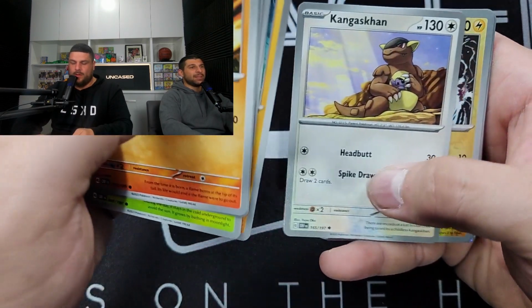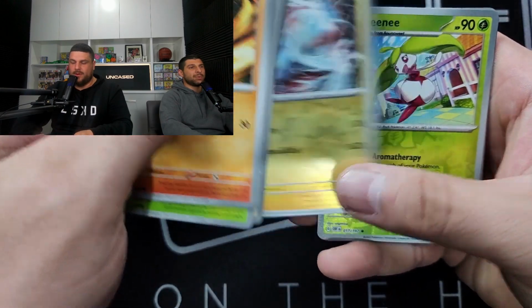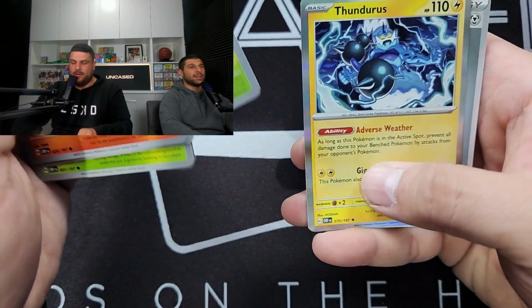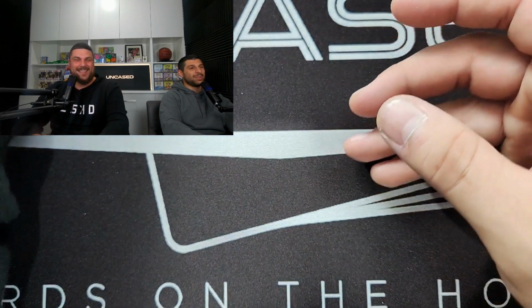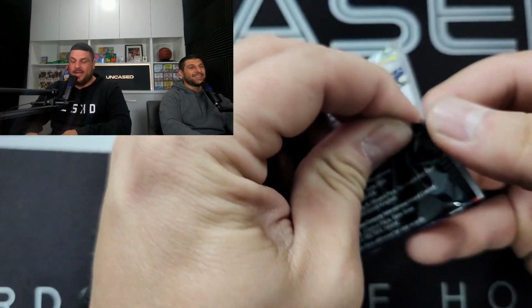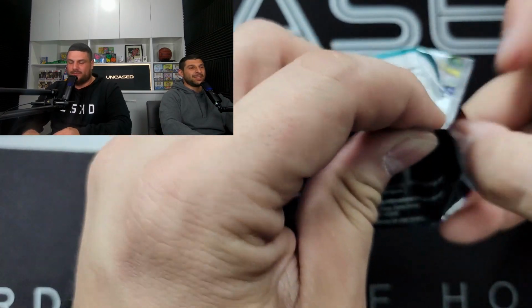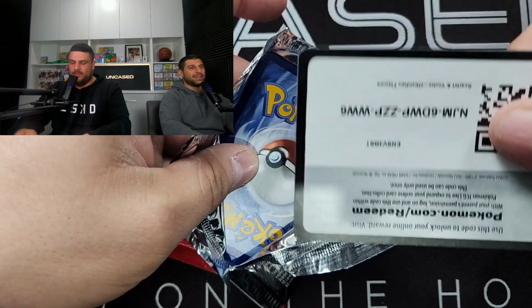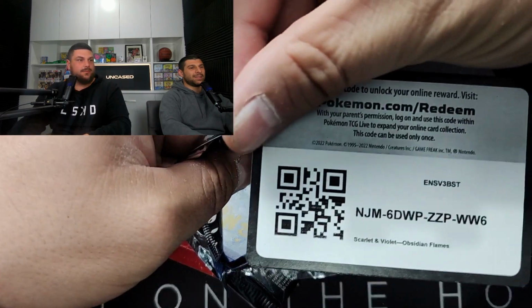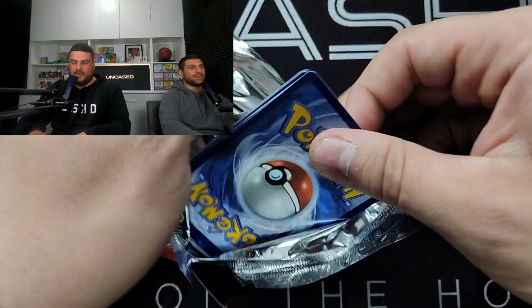Can we get anything in this pack, George? Hopefully. Magnemite. Steamy. And ooh, another, well, that's two in a row. All right. It's a nice card, that Thundurus, though. It is. All right, third pack. Get this code card out for you guys. Lovely.